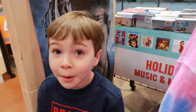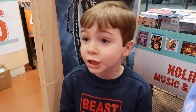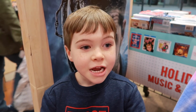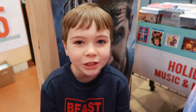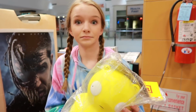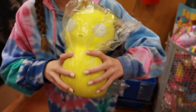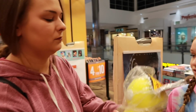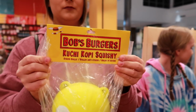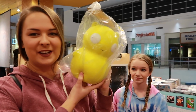So I found a Jumbo Squishy in the toy section. Me and my dad went over in the toy section, and then I found this green thing, and I just tried to squish it, and it was so soft, I knew it was a squishy. Show them what it was. A green squishy. It is huge. And it's actually really soft to be super big, feel it. Oh, wow. It's super soft. Let me see the tag. Bob's Burgers. It's really cool. That's crazy. It's humongous and it's bigger than my head.